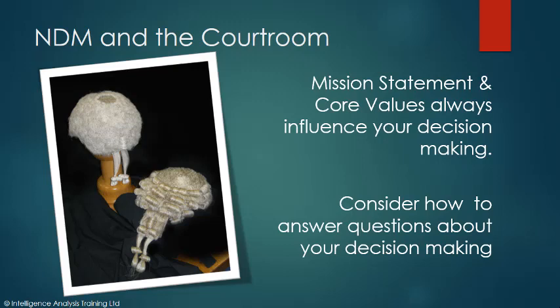In respect of the latter, such an answer might include something along the lines of, "The incident/situation happened so quickly that I made a spontaneous decision. However, as I regularly use the national decision-making model to aid my decision-making, the force's mission statement and core values are at the centre of my thinking. I believe the decision was a good decision at that time." Remember, however, you should be able to state the mission statement and core values because that could be the next question. It's acceptable to say that with the benefit of hindsight, a decision was bad. Don't try to defend the indefensible.